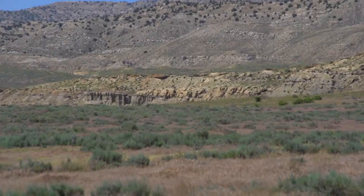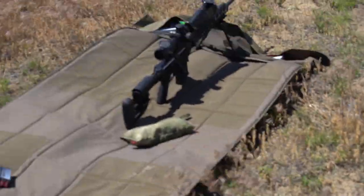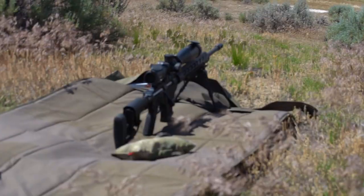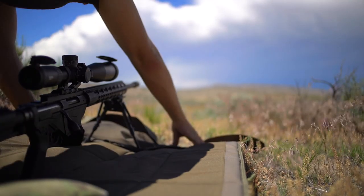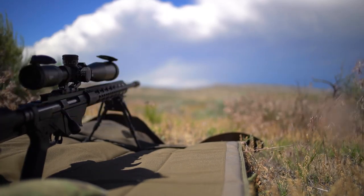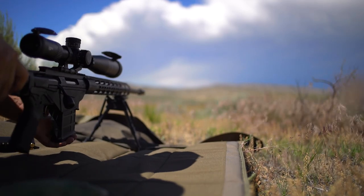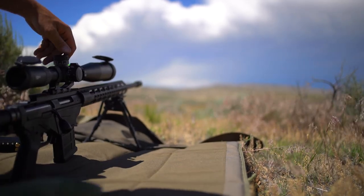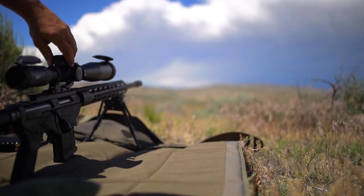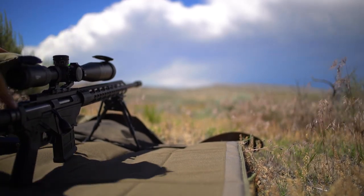So hopefully this is a decent video. 1,000 yards, 6mm Creedmoor. I know it's not really much for this caliber, but I don't have the time to set up further out today. Shooting Hornady 6mm ELD Match, 108 grain. I think my hit before in the wind, 1,000 yards, was at 7.5 mils. So I'm going to go there and adjust as needed.